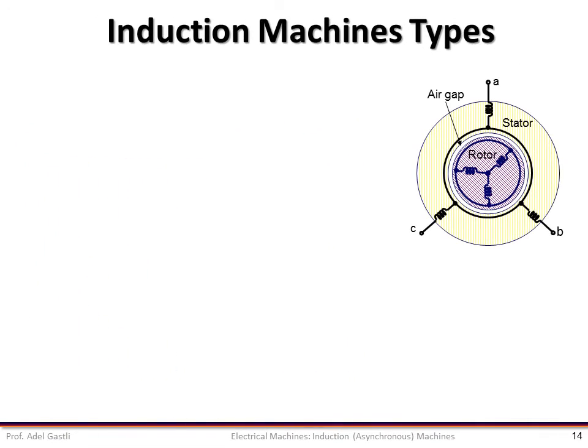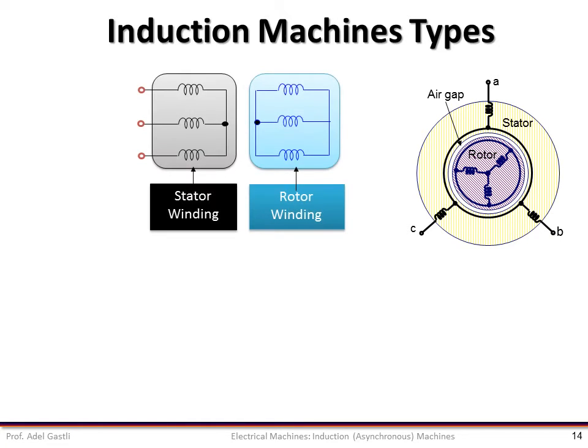This is a schematic representation of a three-phase induction machine showing its stator and rotor windings. This is a schematic diagram of a squirrel cage rotor type induction machine. Notice that the rotor winding is a closed circuit that is not accessible from outside, while the stator winding is energized from an external three-phase power supply.